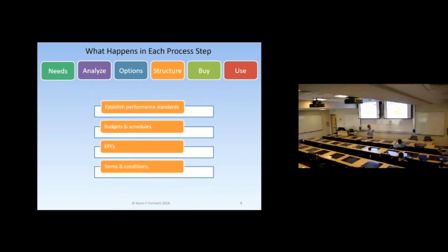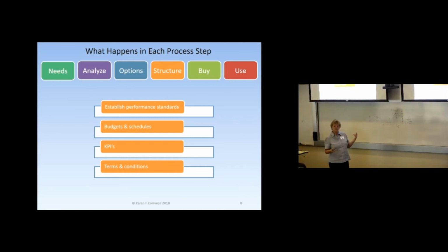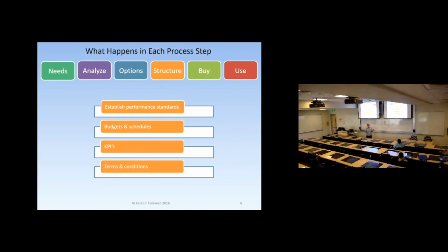In structuring, typically that's where an RFQ comes out. Okay, so if you're the recipient of an RFQ that says, please deliver this to me, you've missed the first 3 steps. And you're going to have to do some homework to catch up on those 3 steps, right? Because if you don't understand why they did some of these, then it's going to be really hard for you to show how your product meets their needs if you don't know the needs.